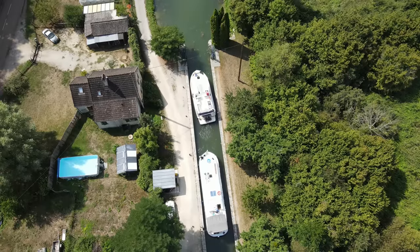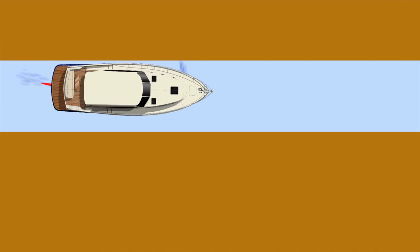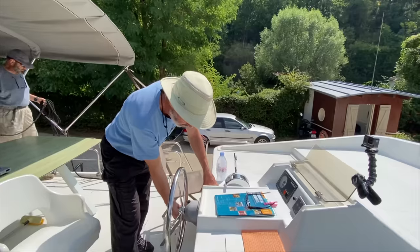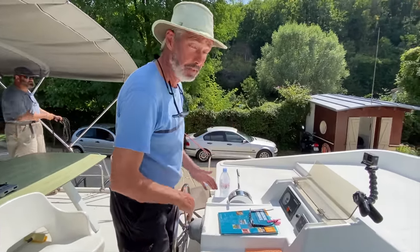If the boat is up against a wall, you can't use the helm alone to move off. Instead, use a thruster to move the bow out a bit, then use the rudder to push the stern off the wall and quickly recenter to continue out. I'm going to center the wheel. 1, 2, 3. So it's centered now. Then we need to center the boat with the thruster.